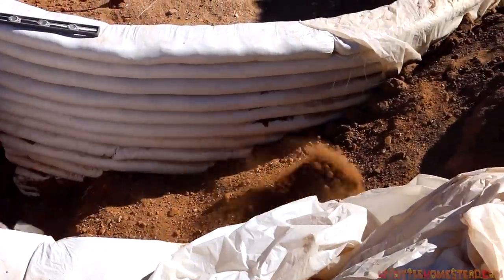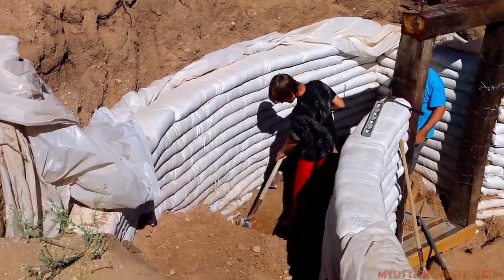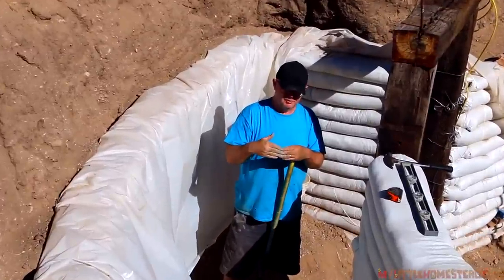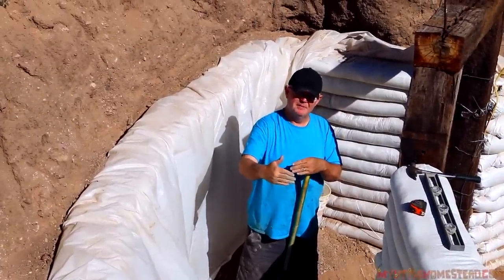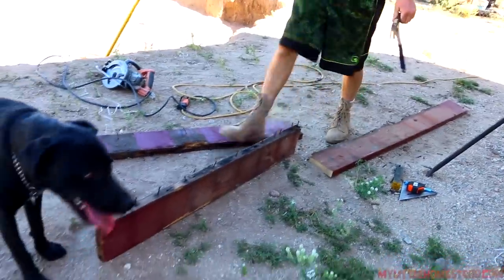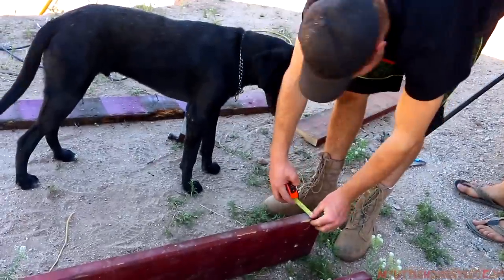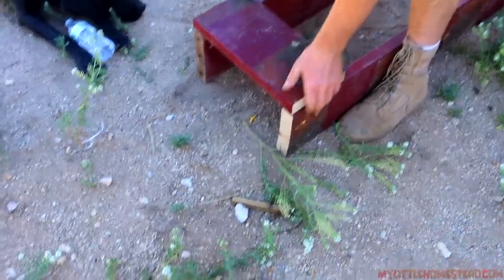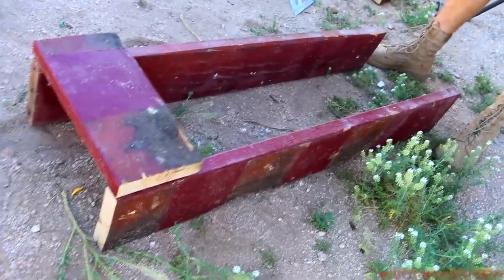Okay, good. And we want steps that are about 7.5 inches high on the riser. We're gonna pour a 12-inch tread, but then we're gonna lay the next step on 1.5 inches, so we'll have a 10.5-inch tread. We built one frame, so that allowed us to use that same frame throughout the entire build.